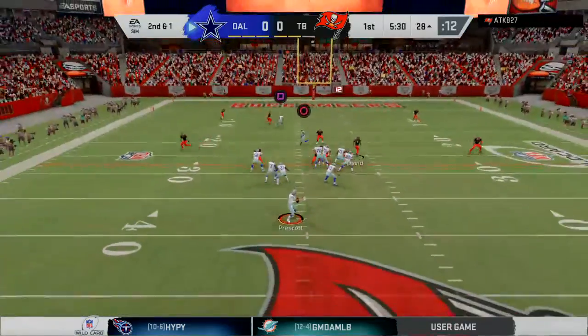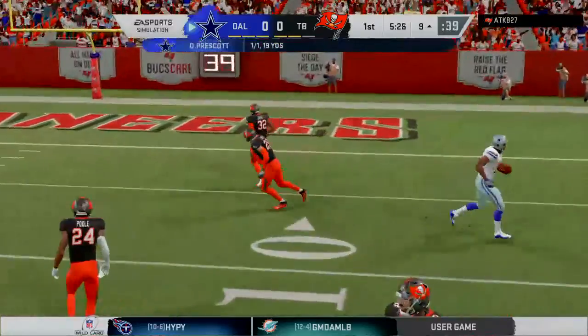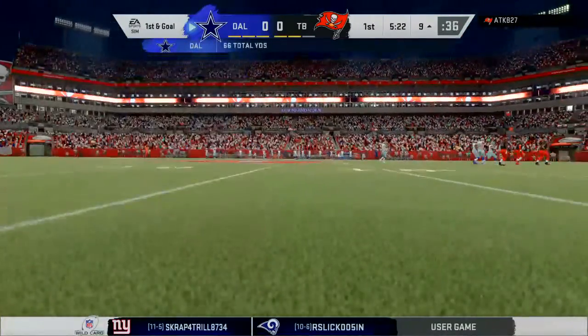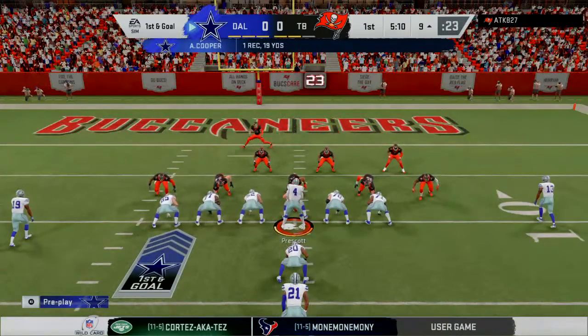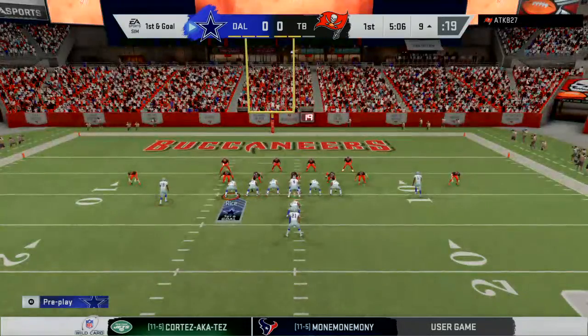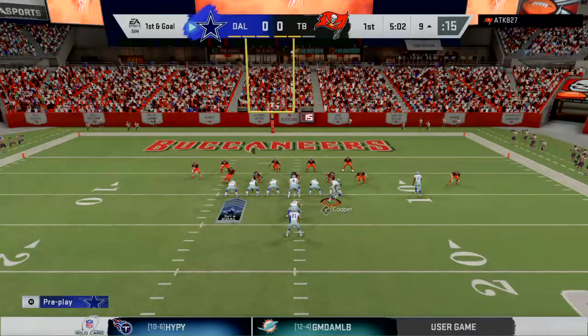On 2nd and a yard, Prescott. And this is Clark. It's Cooper. 19 yards that time for number 19. The goal for any offense versus this defense: find the holes where guys are available and put the ball on the receiver before any defender can step up and fill it. They did it well there. Perfectly executed crossing route.